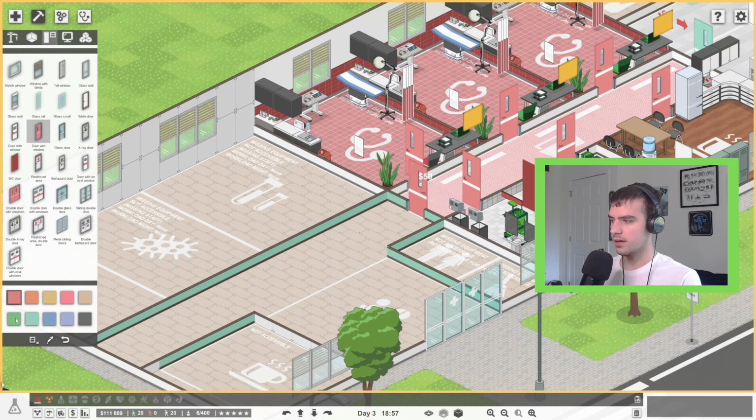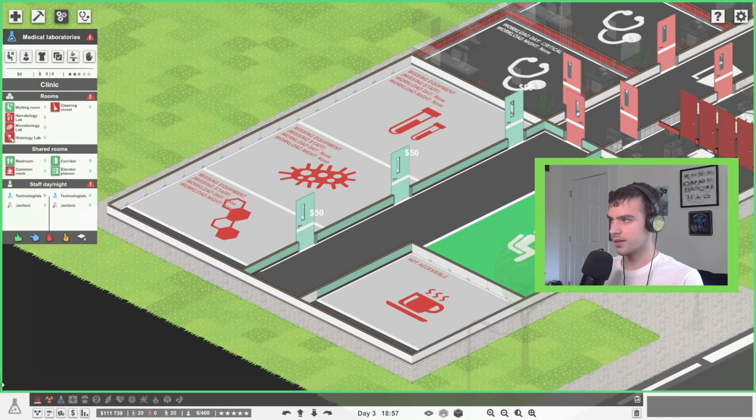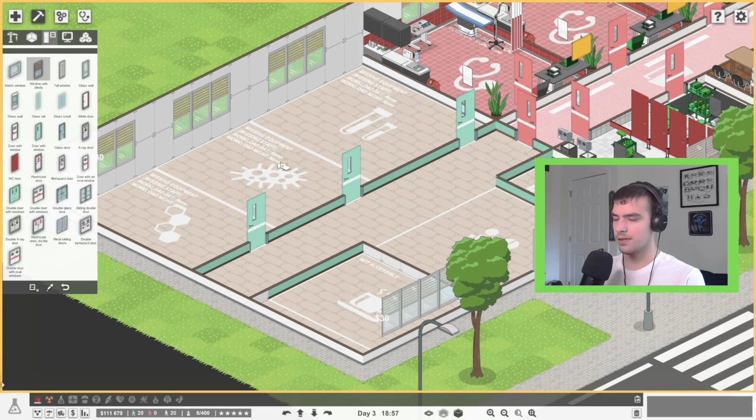Then you enter here. Okay, now here comes the part that we need to figure out, which is the labs themselves. I'd like to get some good lab doors to help get them into each department. Let me extend the histology room. Medical laboratories, they're always important. Now everything's the proper size.